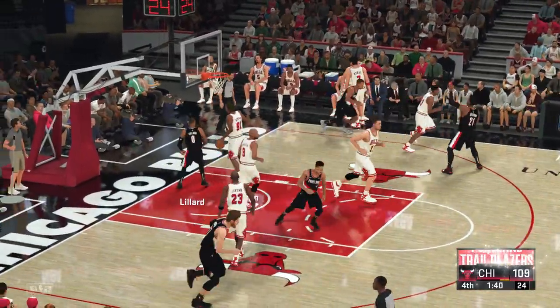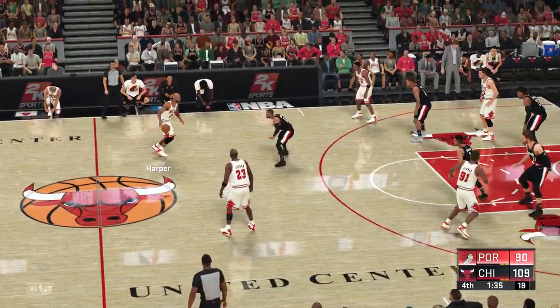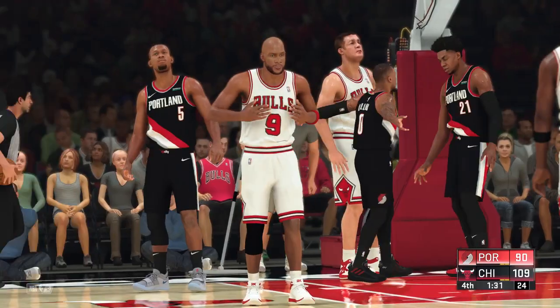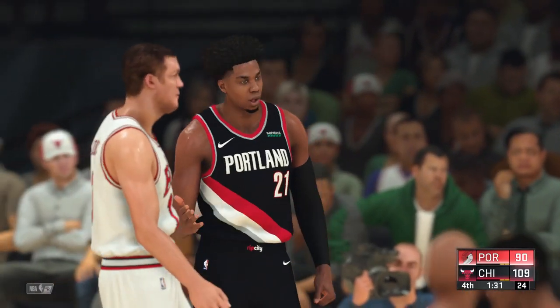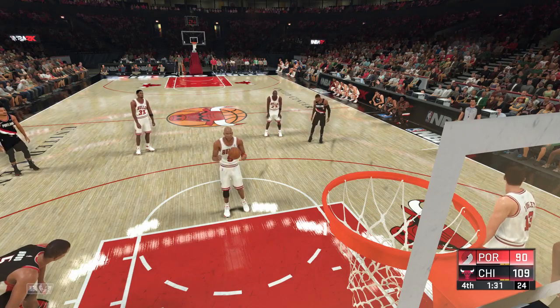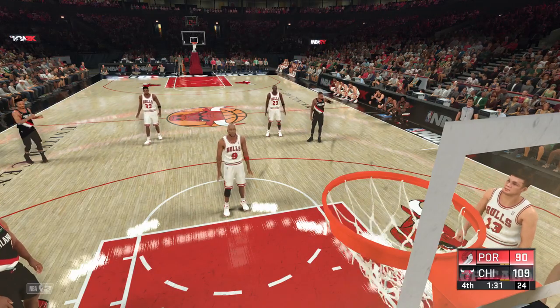Here's Lillard, and Lillard throws it down. Well, that's an exclamation point right there. Lillard is a natural-born finisher. Harper, the pass to Jordan. Back to Harper. And he gets the whistle. 2 free throws coming up. Shooting for Chicago, Ron Harper. 2 shots. Relax on the first. And that one falls for Harper.